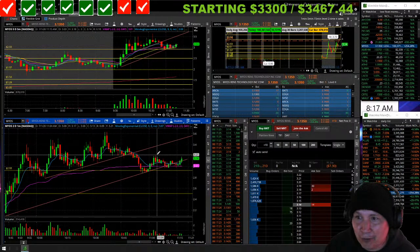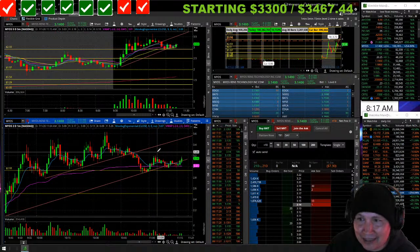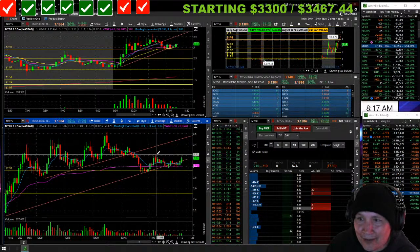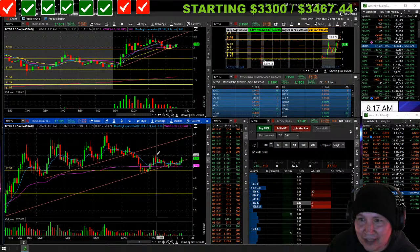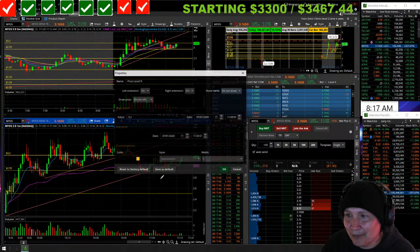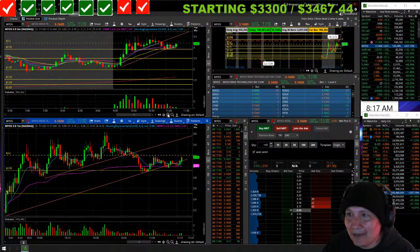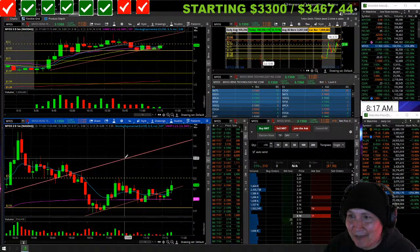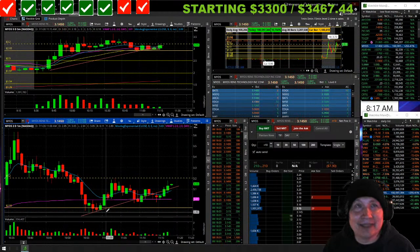I'm going to look for a micro pullback over this 320, 325, 330. Look at that. Soon as it basically gets above this level right there, I'm going to look at that. Edit properties. Okay. Boom, boom, boom. Okay, let's do this. I'm coming back in. I'm getting my money back now. I'm going to get my money back, man. Remove drawing. So we're going to see what happens on this thing.